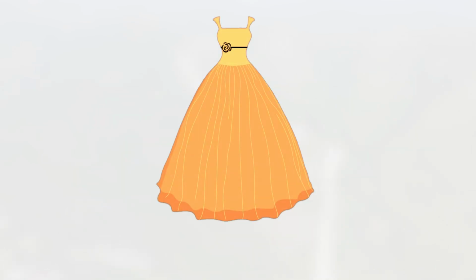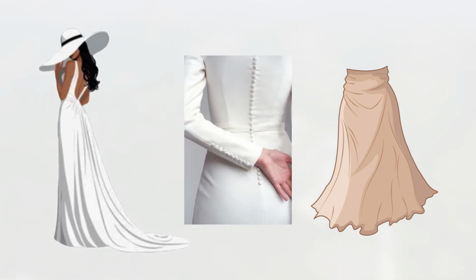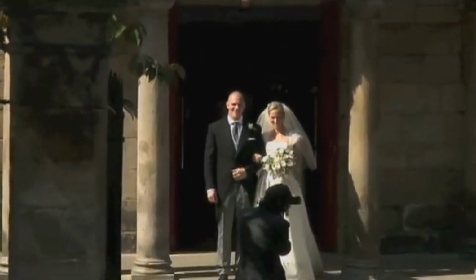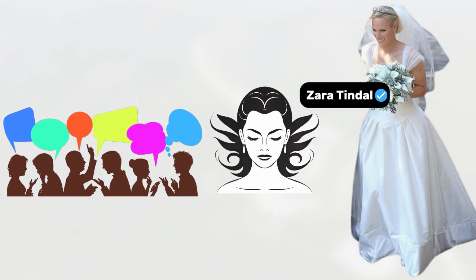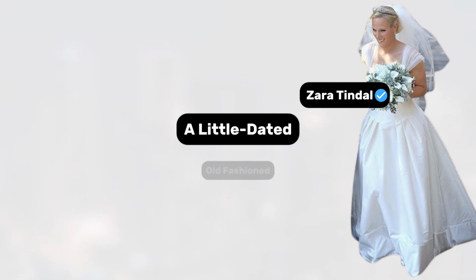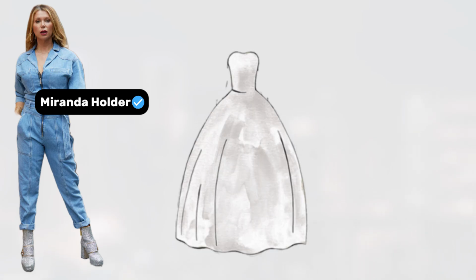The gown also had silk tulle straps that formed a V-shape at the back, a full skirt with a subtle train, and a delicate fabric-covered button set down the back. The dress was described as immaculately cut with a fitted bustier, drop below, and a classic A-line skirt. Despite the gown's elegant design, it faced some criticism from fashion experts and the public. The gown was considered a little dated and old-fashioned by style expert Miranda Holder, who suggested that it required additional details and design to elevate it.